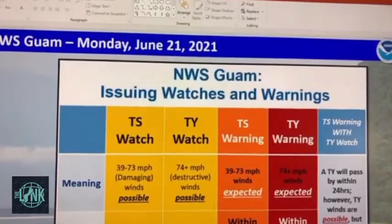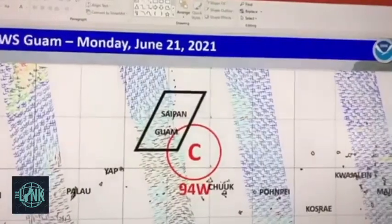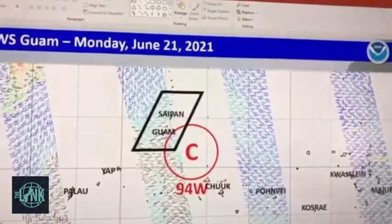So watches and warnings: for watches, onset of winds is possible within 48 hours. And for warnings, those winds are expected to begin within 24 hours. Those are the critical details that a lot of times people get confused. So learn that terminology, and we can discuss that on our webpage as well, as far as watches and warnings and what they mean.